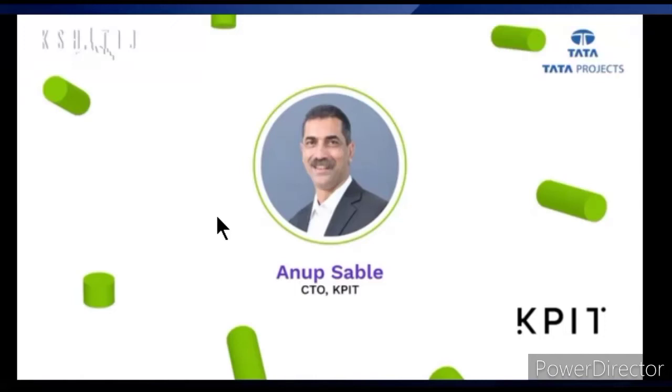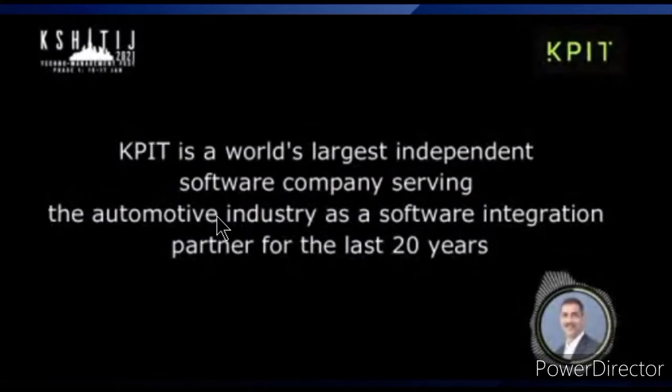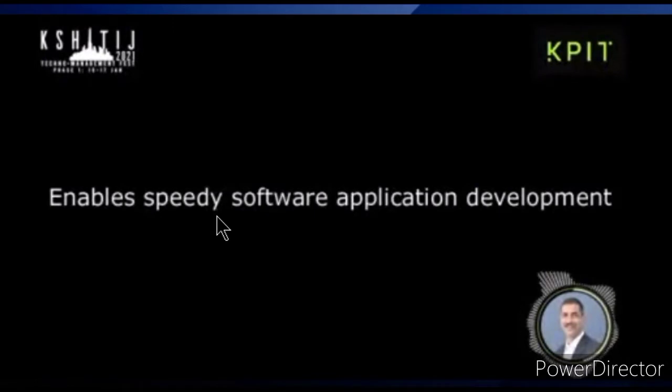And I'm the CTO of KPIT Technologies. KPIT is the world's largest independent software company serving the automotive industry as a software integration partner for the last 20 years. Some of our solutions include real-time operating systems and middleware platforms which enable speedy software application development for our customers. Coming to the subject of cars.